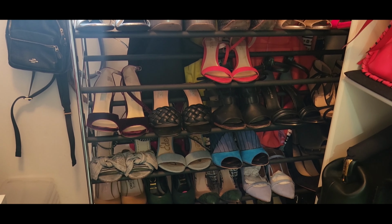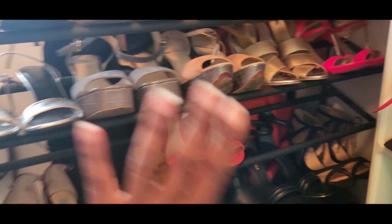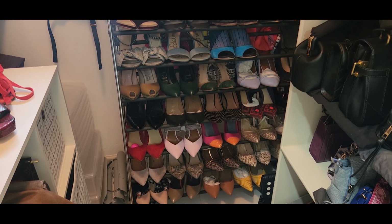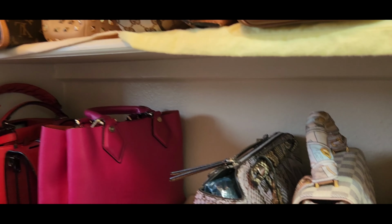So this is where I am. And as you can see, my need is now colorful spring, summer, open-toed shoes. I'm not really focused on the closed toe because I don't wear them that much now that I don't have to. Yeah. Then I went to bags.